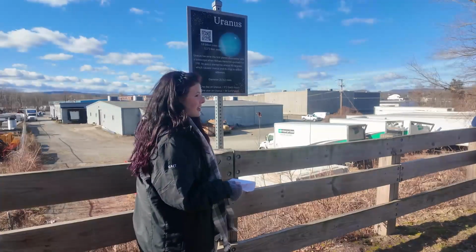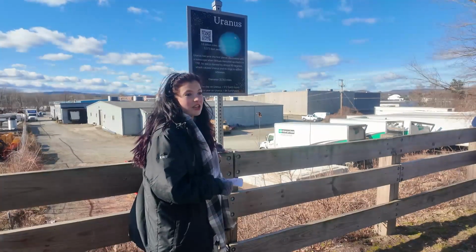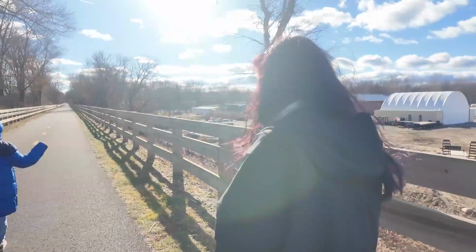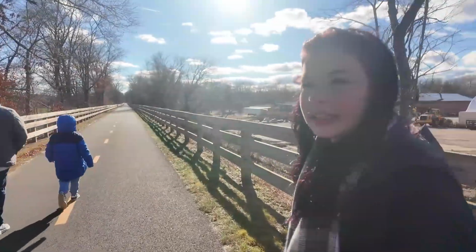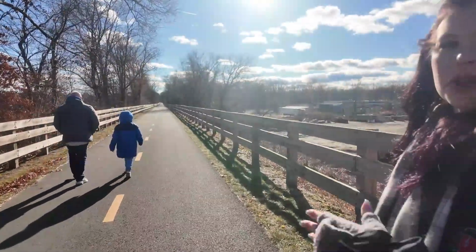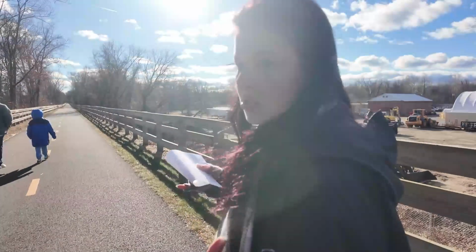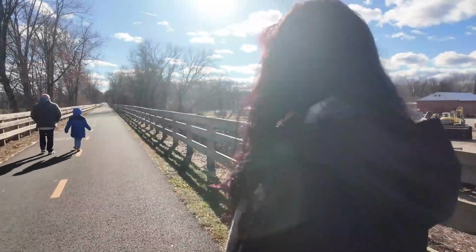So that was Uranus. Does anyone know our last stop through the solar system? Neptune, that's right. Now, our solar system is bigger than these 8 main planets. But, you know, there's Pluto and then the Oort cloud, which is all the remainder material of when the solar system was first forming. But we limited it to the 8 main planets for this walk.